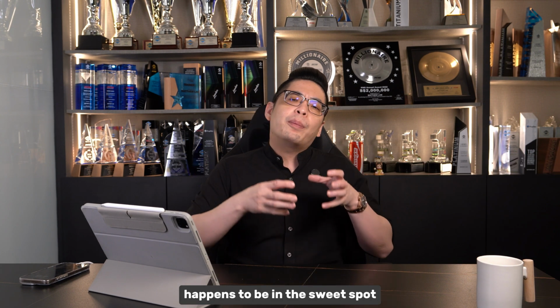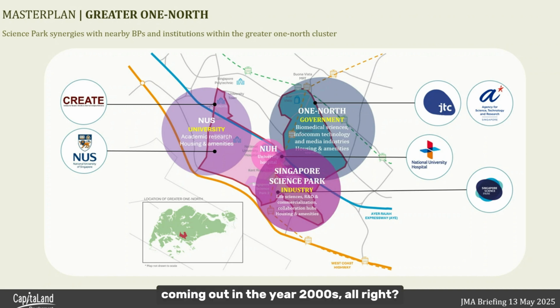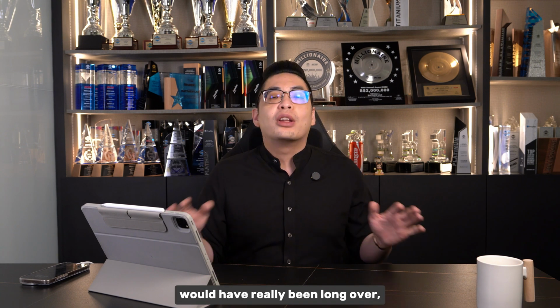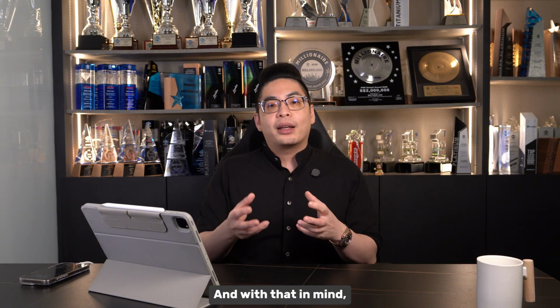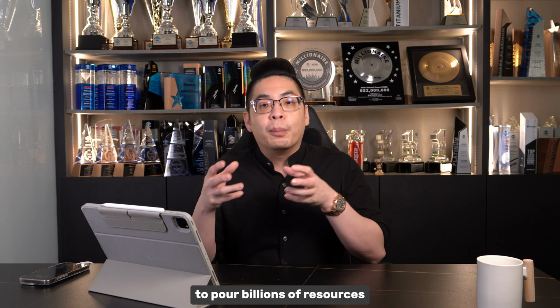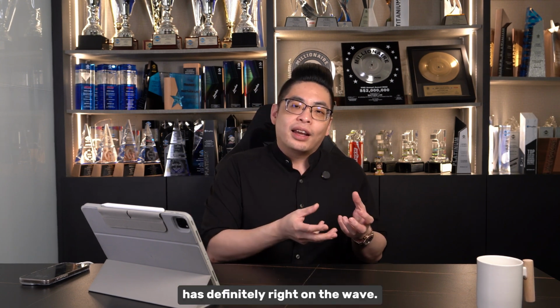And just nice, LyndenWoods happens to be in the sweet spot because the transformation of Science Park actually happened in 1980. You have your Circle Line Kent Ridge Hill MRT actually coming out in the 2000s. Right now, by right, the infrastructure phase would have already been long over. But right now you have the Greater One North that is coming in motion, and just nice, LyndenWoods happens to be able to piggyback on this transformation phase. And with that in mind, since we are in the infrastructure phase, you know that the government is definitely going to pour billions of resources into this area to develop this area, and that's exactly what we see in the newspaper article.